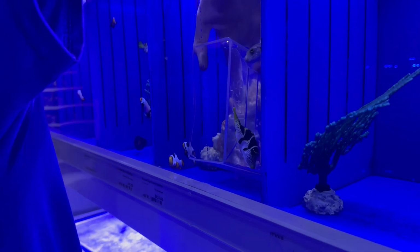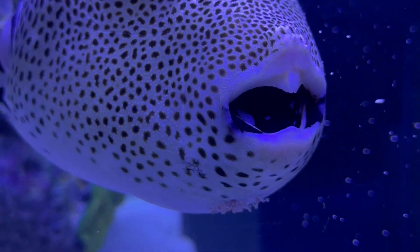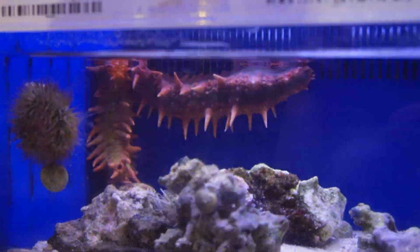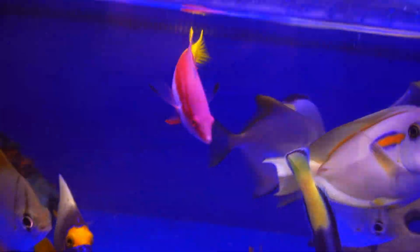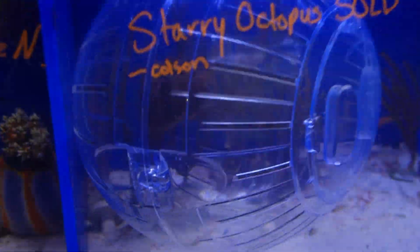Big enough, and he's also venomous. Massive puffer fish. Look at this guy. They almost look like aliens. We also have an octopus in here.